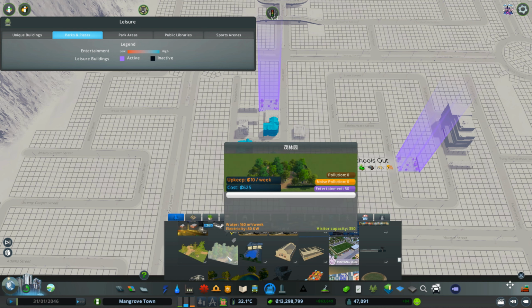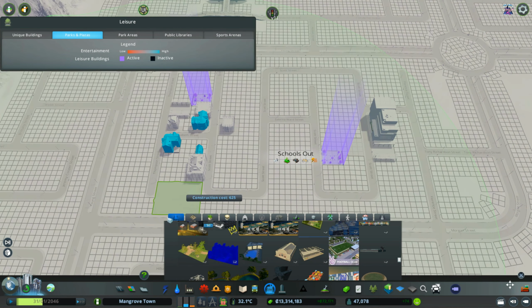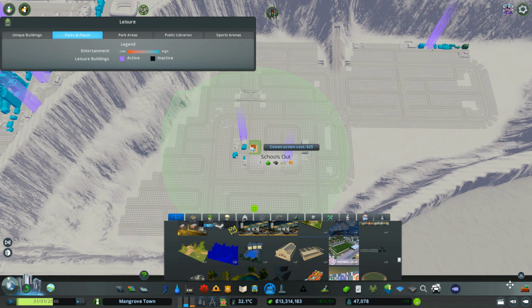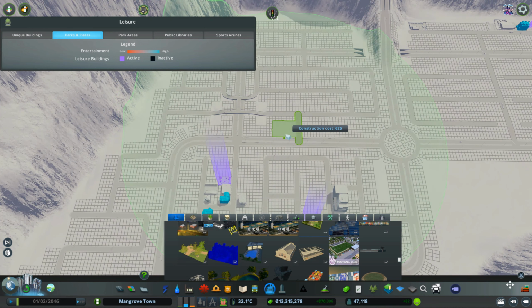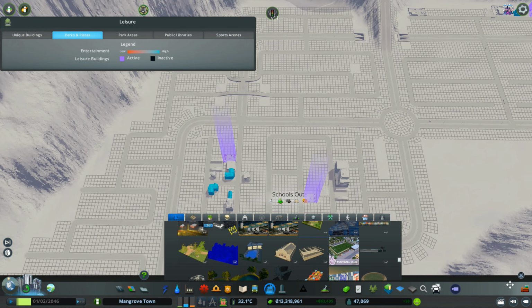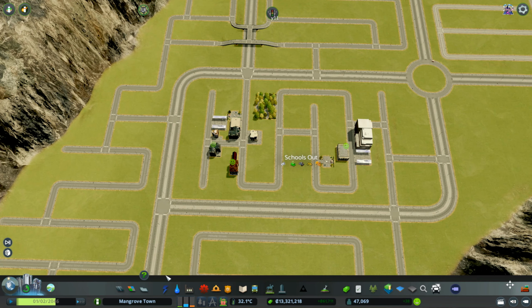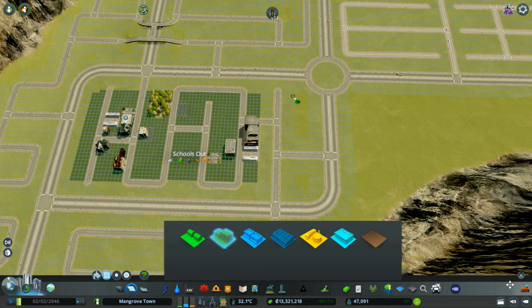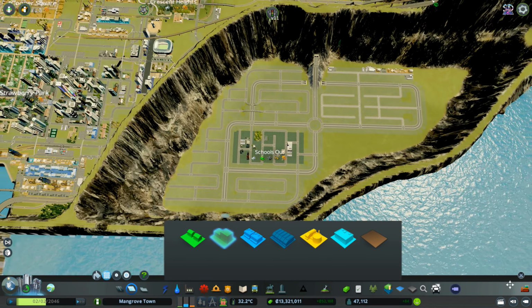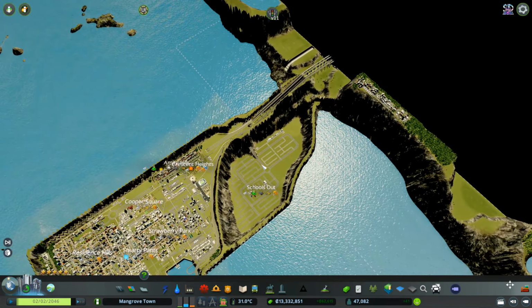What is this? 10 per week. It's pretty big, but it has a nice area effect. So let's put it just there. Yeah, it is fine. Let's build this also, and then this can go on, and eventually they will find their way to here. Now here comes the other thing.